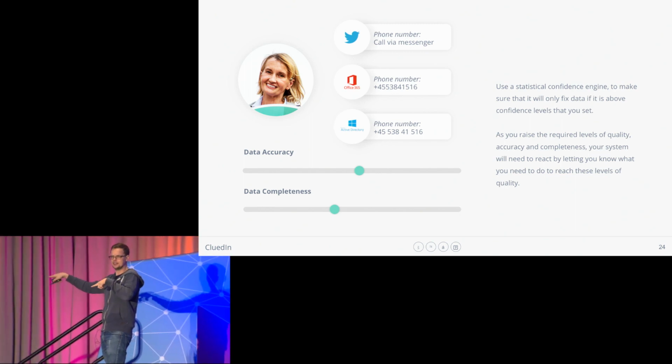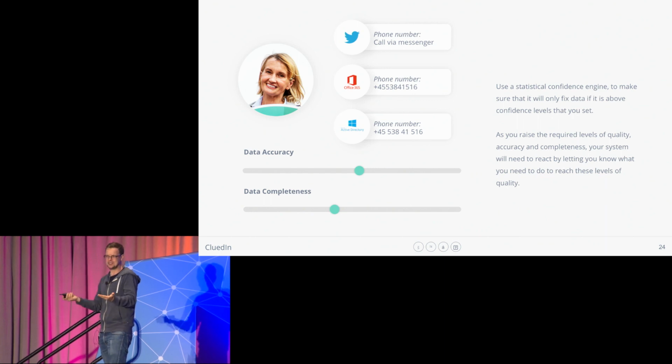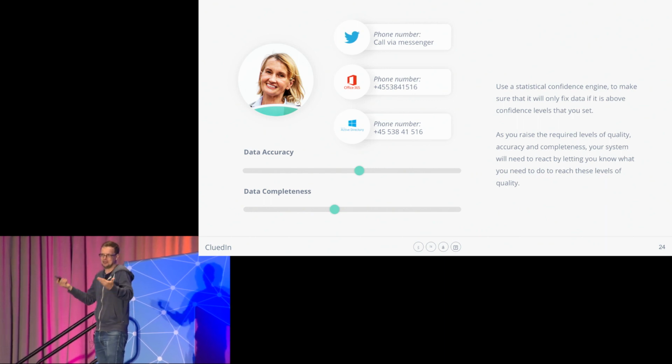Completeness is a little bit easier to understand. If you've got a CRM record and it's missing an address and missing a phone number, it's an incomplete record.